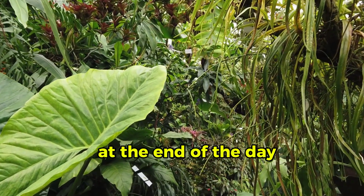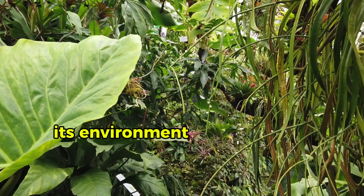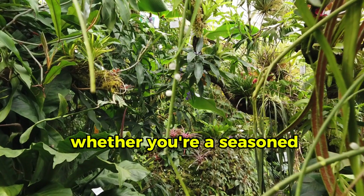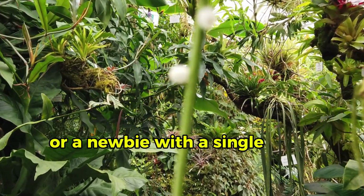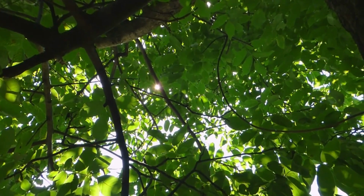At the end of the day, plant growth and development is all about teamwork between the plant, its environment, and those tiny hormones working behind the scenes. Whether you're a seasoned gardener or a newbie with a single houseplant, remember, every green leaf has a story.